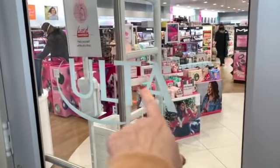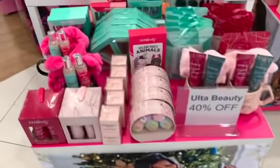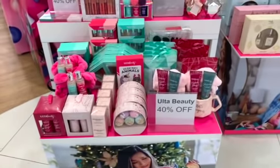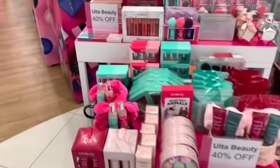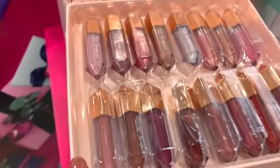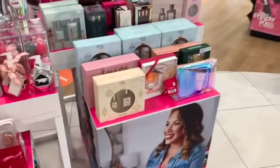Let's head in. Ooh, we have some sales already. 40% off Ulta Beauty. We have the 5 for $10 stocking stuffers. Hi, good, how are you doing? My gosh, you guys, it smells so good in here. All of these items are 40% off, wow. Ooh, look at this. It smells so amazing in here, you guys. I can't even stop saying that.